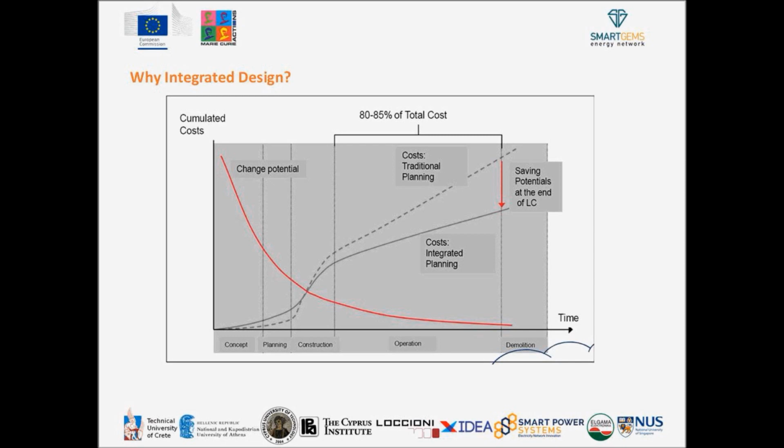No, this red line does not show exactly. Wait a minute. Just a second. The red line of this diagram is the effort. All right. The work effort for the integrated design. Yes, for the integrated design. The gray and the dotted line are the costs. Okay. So we see here that during the operation, the effort is very limited.